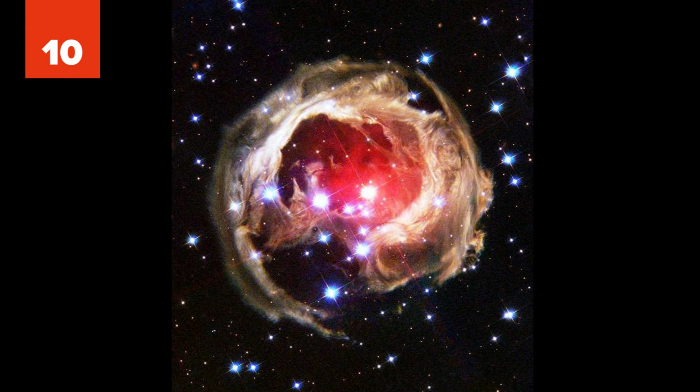10. In January 2002, star V838 Mon's outer surface suddenly expanded, which temporarily made it the brightest star in the entire Milky Way galaxy. Then, just as suddenly, it faded. V838 Mon lies about 20,000 light-years away towards the constellation of the Unicorn, Monoceros, while the light echo above spans about 6 light-years in diameter.